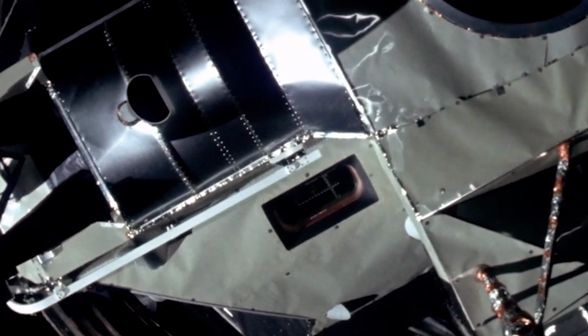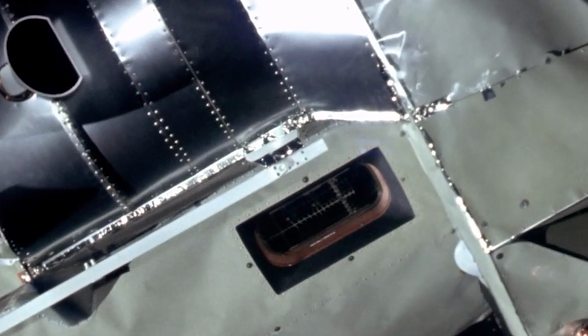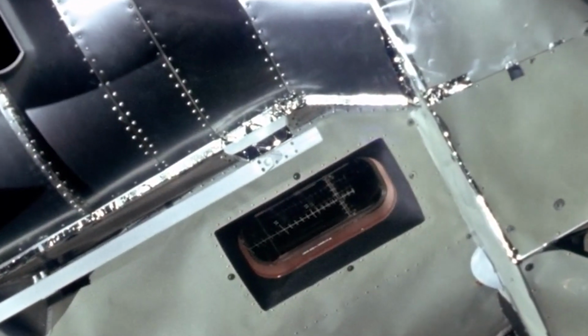At nearly 3.5 hours ground elapsed time, Neil Armstrong reported to Houston that the docking was a success.